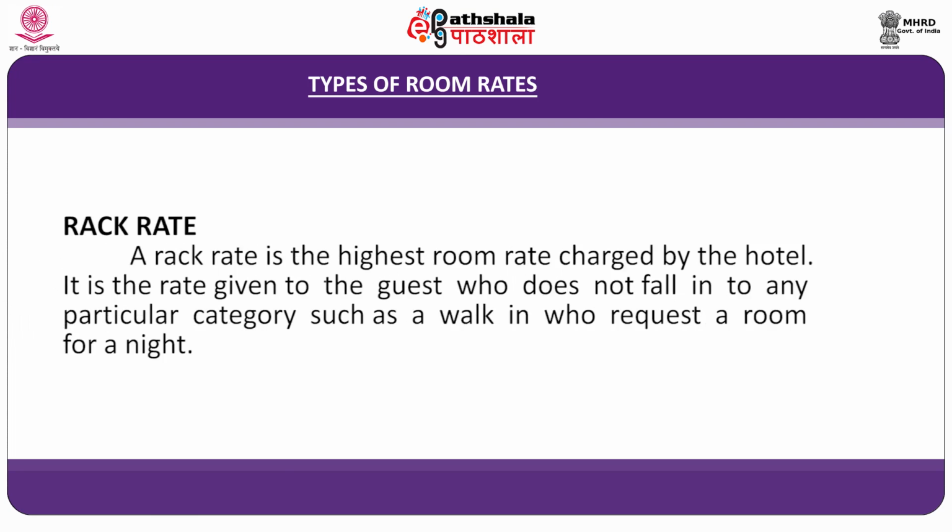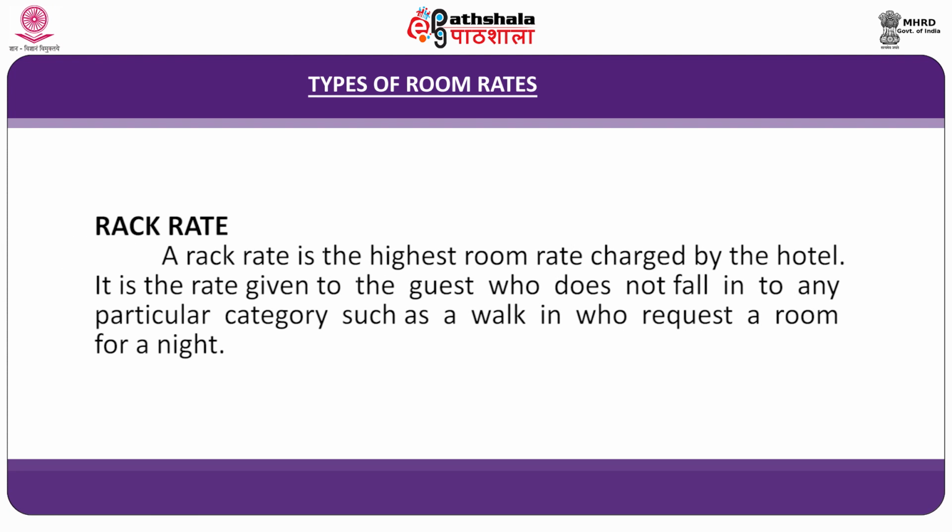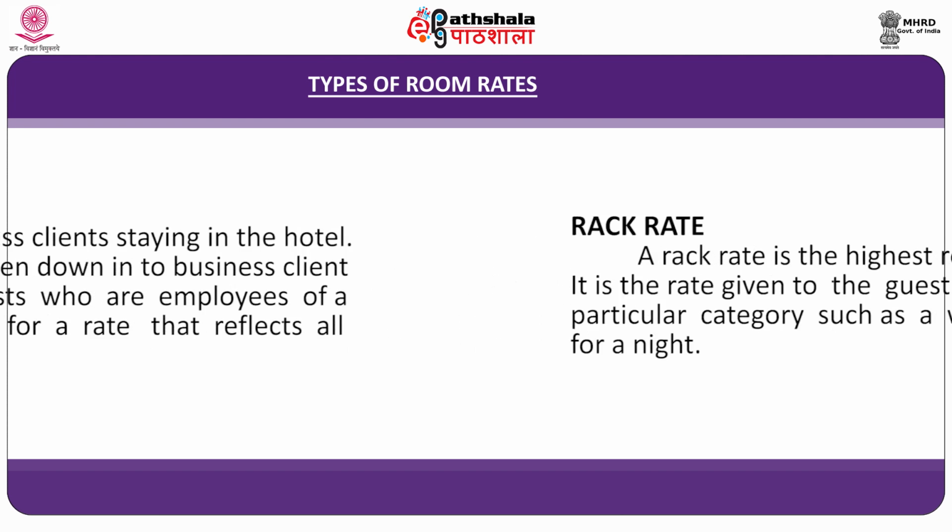Next, we will go on to see the types of room rates which can be accommodated during this process of guest registration. Rack rate. A rack rate is the highest room rate charged by the hotel. It is the rate given to the guest who does not fall into any particular category, such as a walk-in guest who requests a room for a night without any prior reservations.